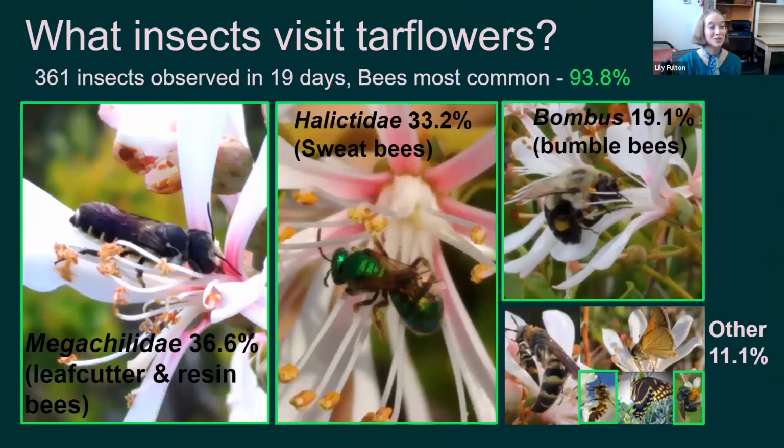So this gets me to my second question, which is what insects successfully visit tarflowers? So overall, out of the 361 insects observed in those 19 days, bees were by far the most common at 93.8% of all visitors that I saw. There were 3 bee groups that were very common: the Megachilidae, the leafcutter and resin bees, the Halictidae or sweat bees, and the Bombus or bumblebees.